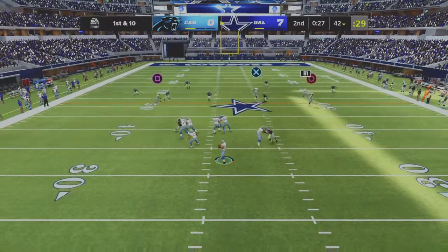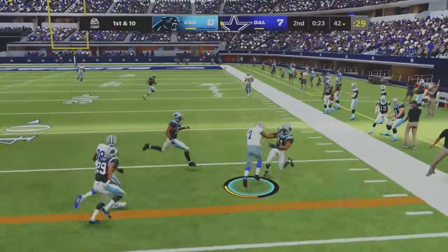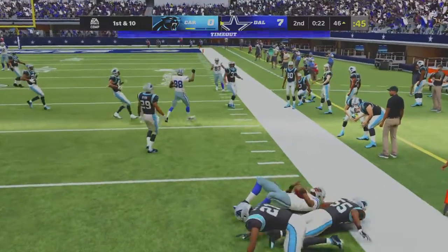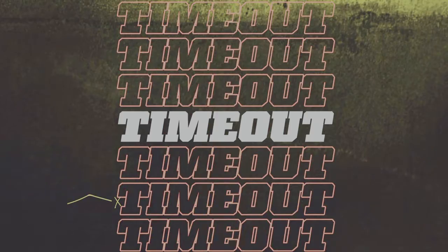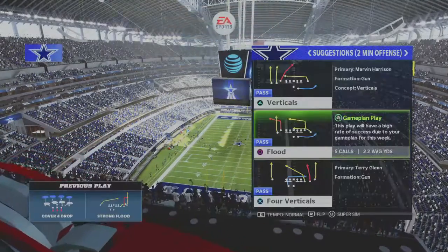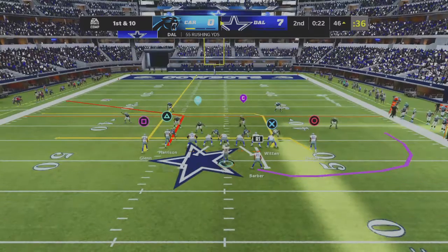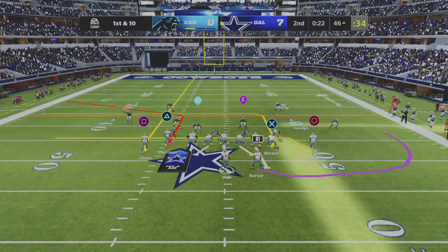On 1st and 10, here's Vick. Flush to his right. Oh, nice move. And he'll be taken down, but not before he gets into enemy territory. The Cowboys signal for their third and final timeout as it comes with 22 seconds to go here in half number one.